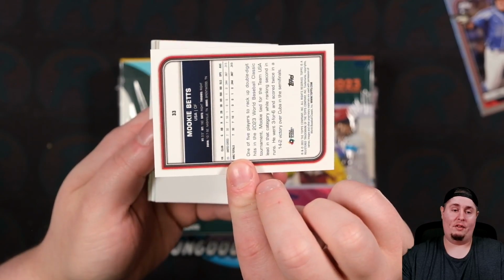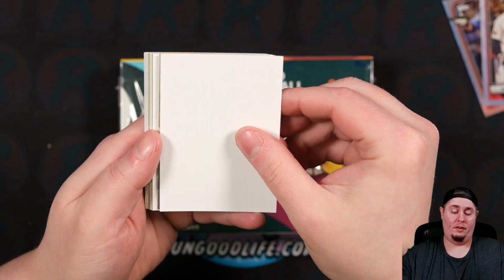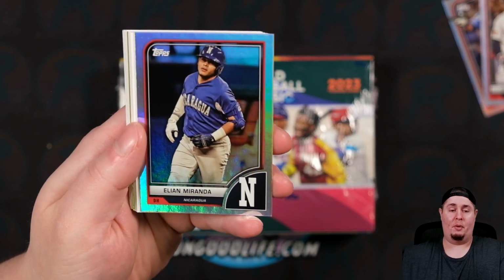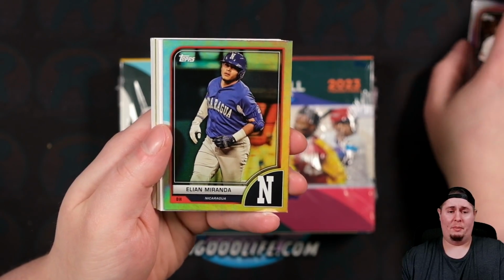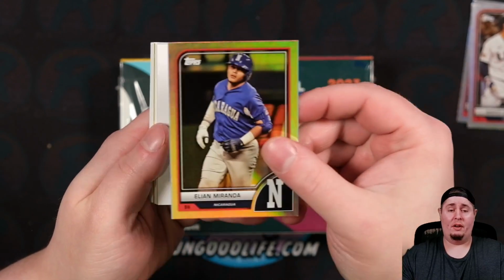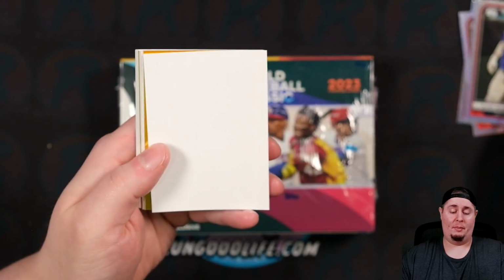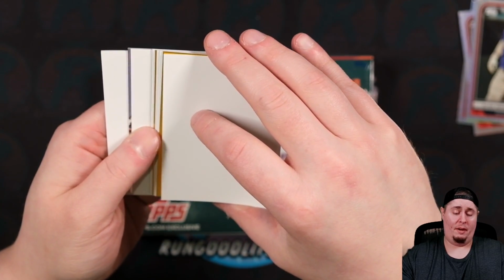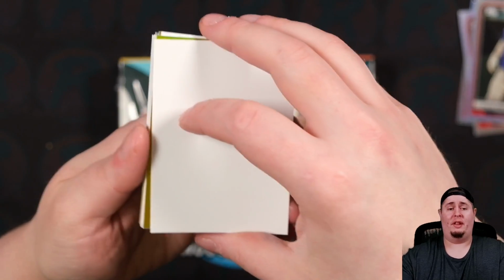Mookie Betts is going to be another base card. Should have another base card right here, and that is going to be Elian Miranda. I'm not sure if he's on a team or he might be in the minors. Not familiar. Elian Miranda, once again, non-numbered. And let's see, do we have base cards on the back? I think we have base cards on the back too. Let's just go in order.